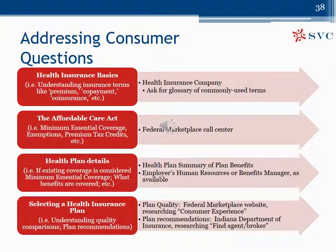In that case, it is important to direct the consumer to the health insurance company. Health insurance companies oftentimes have glossaries of commonly used terms, and these will help to explain the different health insurance concepts. Consumers may also have a number of questions about the Affordable Care Act and how it will impact them. In that case, it is important to remember that the Federal Marketplace call center is available for those consumers.